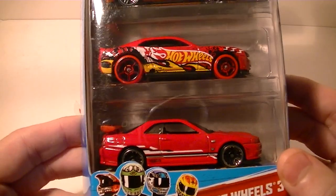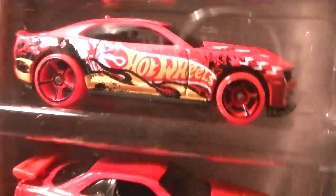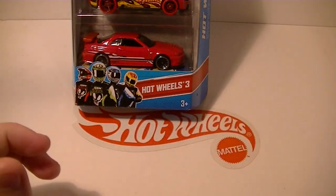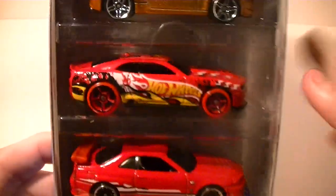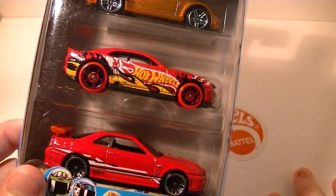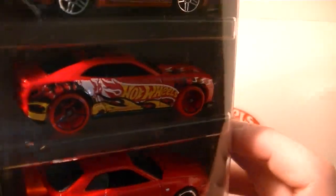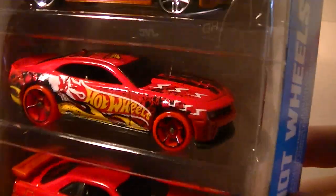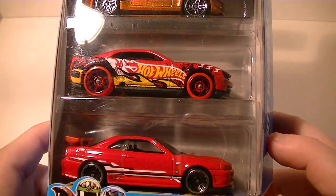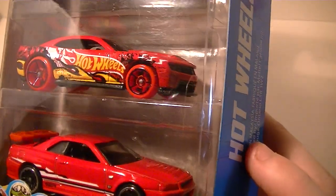Alright, first, I got this cool 3-pack, only because of this particular model. The Camaro ZL1 with the opaque wheels, because as most of you guys know, they released two variations of these Camaro ZL1s, but one with these opaque wheels, and then they had one with transparent wheels, or at least translucent. I have that one, but I put it away. I got it because this is the one that he needed, but I still need to find one in the package, so that way I can have it in the package.